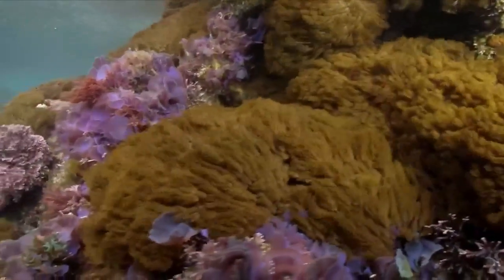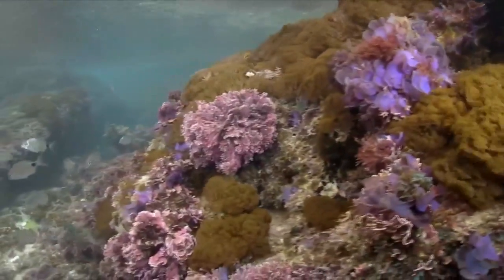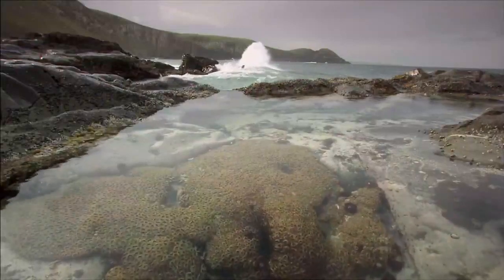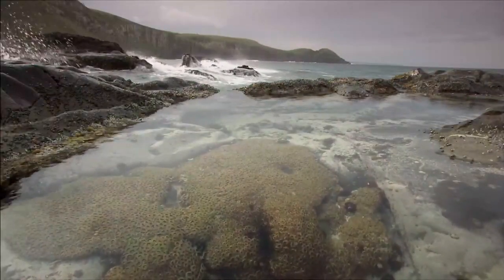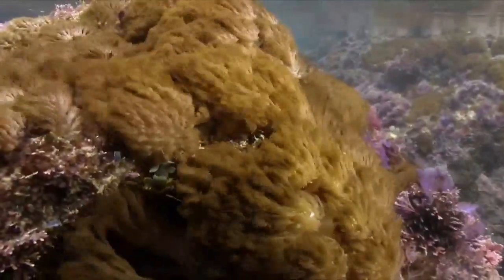The kelp forests, so typical of the cold Atlantic, can no longer survive in these warm and low nutrient waters. Here live a different set of organisms. Lower down the shore, there is a magical gathering of colorful algae and soft corals, taking advantage of the fast-flowing waters.